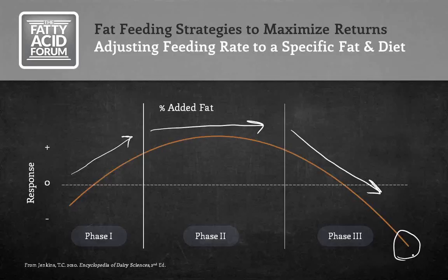So when you look at that curve and you ask the question, what is the right amount to feed then? My view would be somewhere in this phase two where we're maximizing the animal response per unit of added fat. Now, unfortunately, this is not a single number that applies to all fat sources. While all fats have a curve like this, the actual level to hit that maximum response varies from fat source to fat source.